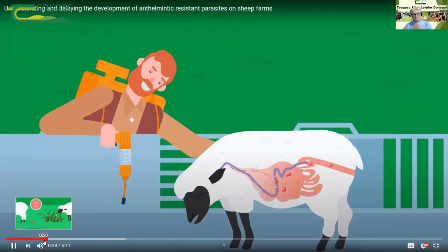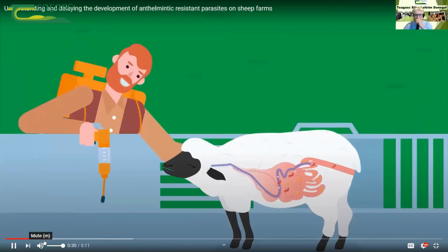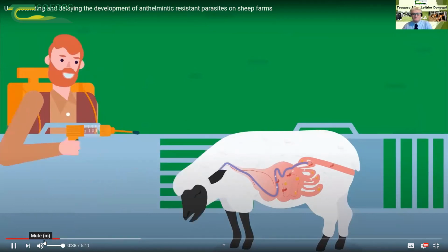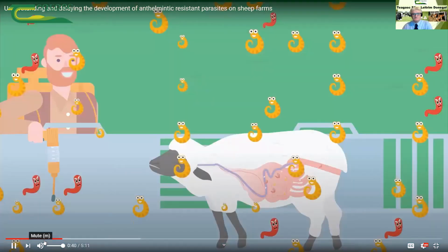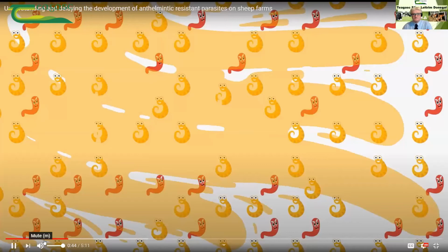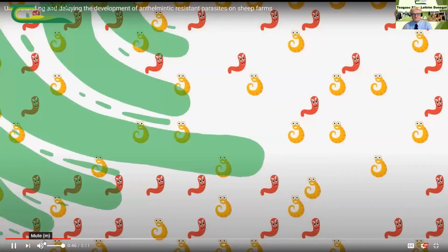In order to control these worms, over the last 60 years, sheep farmers have used anthelmintics, also known as wormers, to kill worms in the digestive tracts of the sheep. To kill worms, there are lots of different products on the market, but the commonly available ones all belong to just one of three classes.